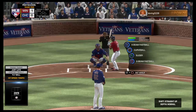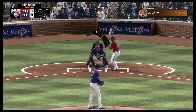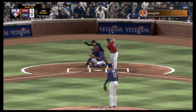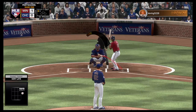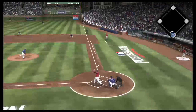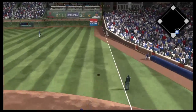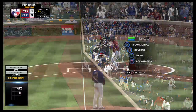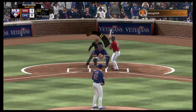Yasiel Puig. Into the windup and the pitch. Swung on and missed. Outclassed by that fastball for a strike. You know what I've been impressed with? He's really used that fastball to his advantage, and he's recognized the fact he's throwing it by people. So he's continued to dominate with that heater and not check off of it much.